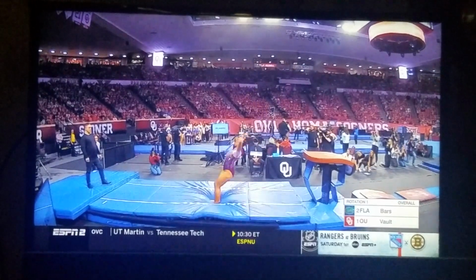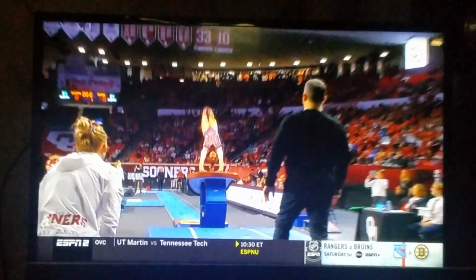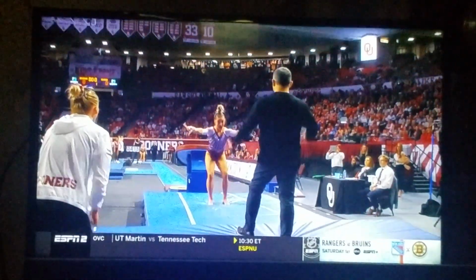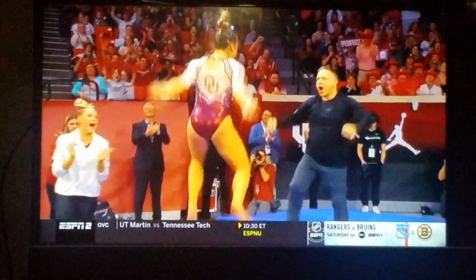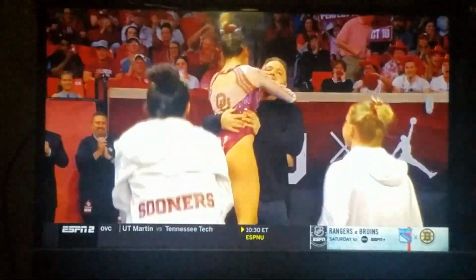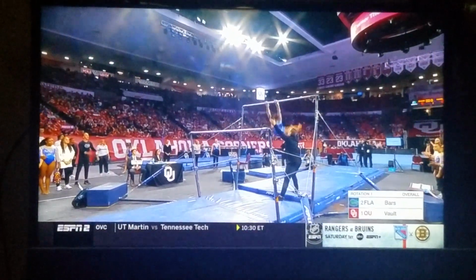A big, beautiful straight arm block. Nice shape in the air. And just perfectly stuck into the mat. What a way to start this off. Those pointed toes going into that mat like darts on a dartboard.